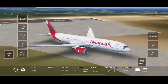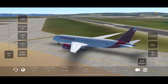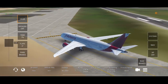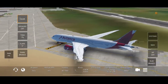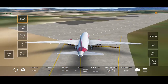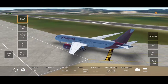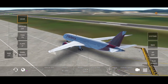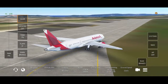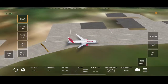Okay, thank you, Fabian. Wow, Fabian is very useful. No taxi zone. Thank you. Yeah, that was very much better. I don't think there's going to be a proper spacing for a 787 at this airport. I don't think we're supposed to even be at this airport, quite frankly. The 787 definitely is not designed for this airport.